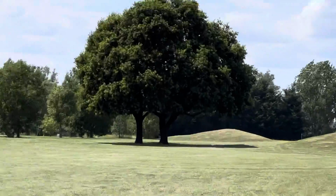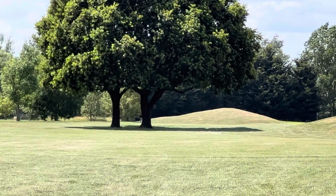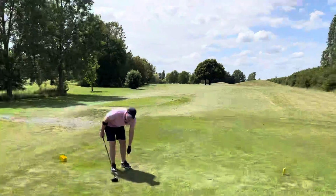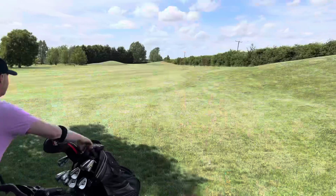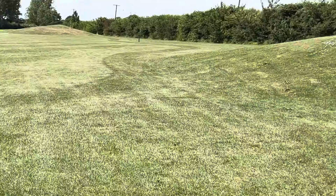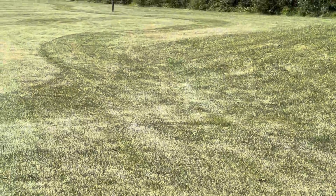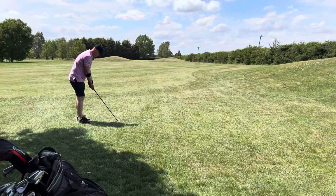Dead straight. I think you might have outdrove me. Mine went really high, and yours has stayed nice and low. Right, so we got up to the balls. Dan's outdrove me, he's there. And I'm just on the hill somewhere. Can't see it on the camera. There. Still a fair old slap to go.